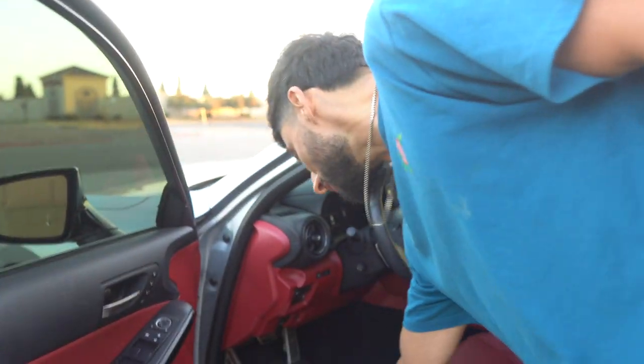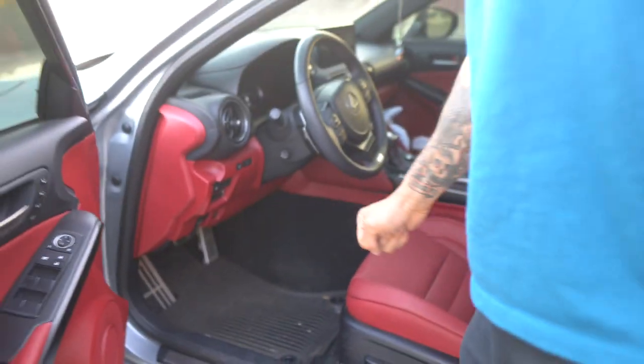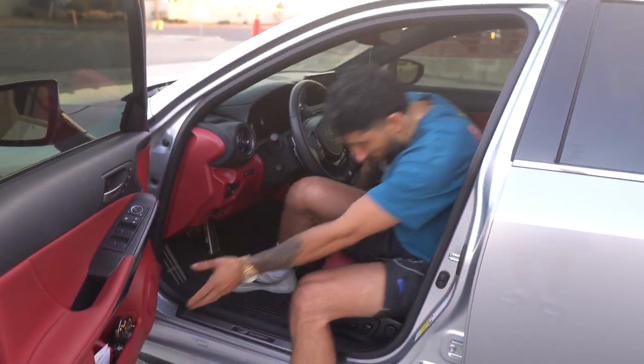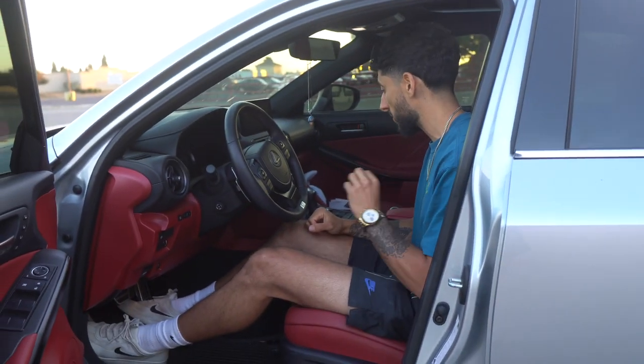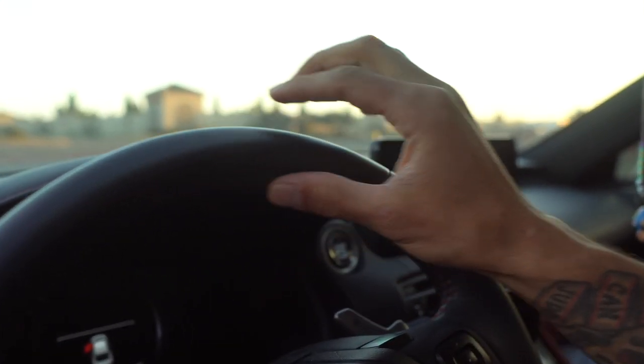You see, we got the F Sport right here. Nice little feature. We got the red on the side, and we got this. The speaker kind of looks like a Beats by Dre speaker. It does have a pretty good sound system. The steering wheel, you see, you got the red stitching here on the steering wheel.